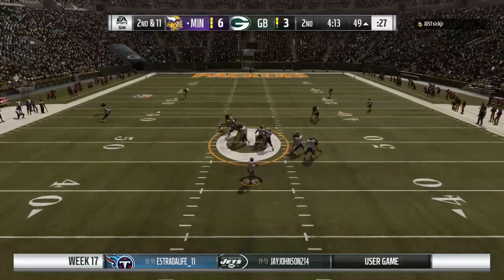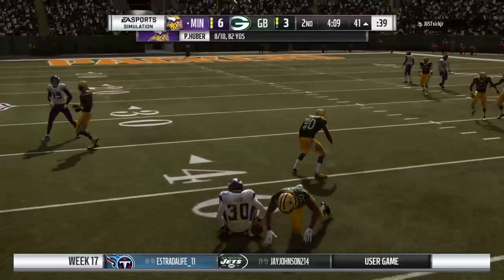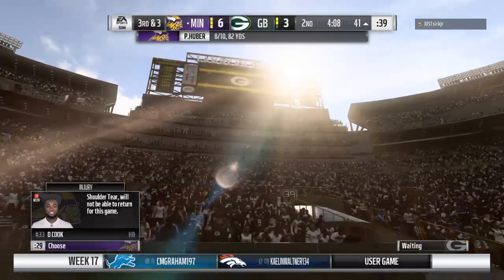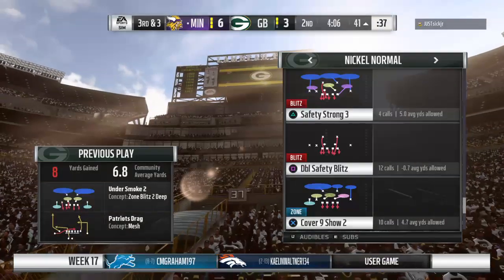To throw on 2nd down. Huber throwing for his running back, and he's got him, complete. And he'll go down shy of the 40 at the 41. It'll be a gain of 8 yards, and it'll be 3rd down.